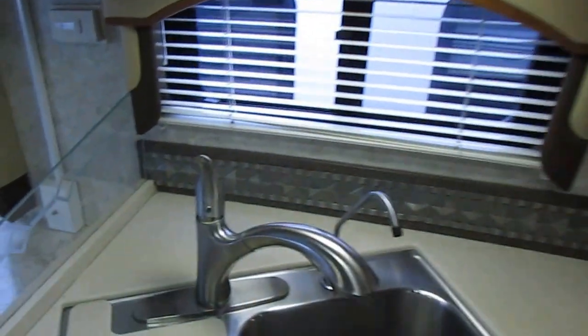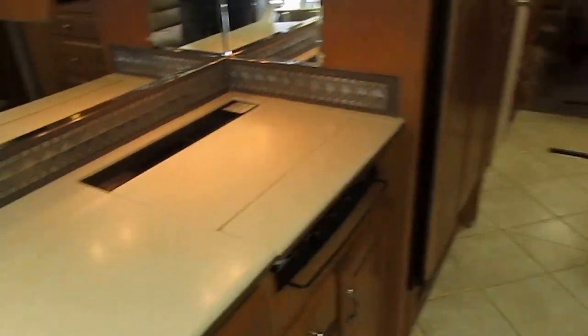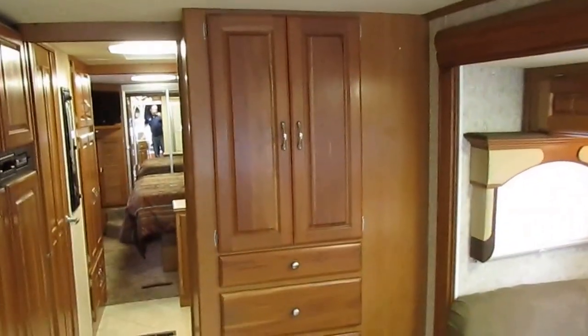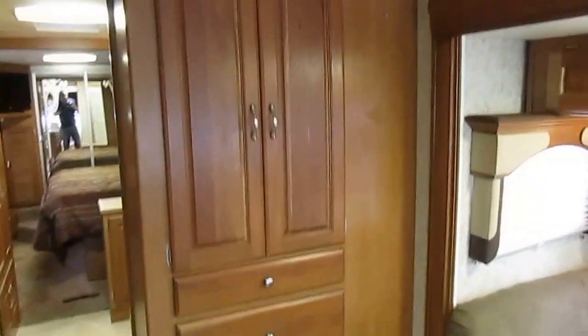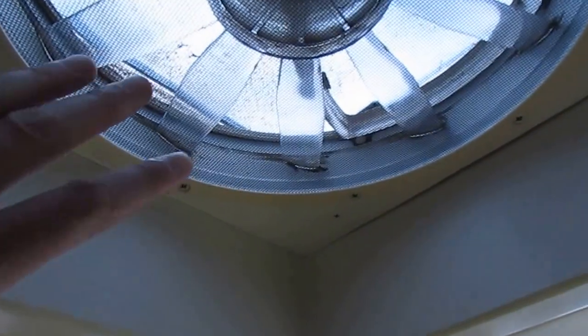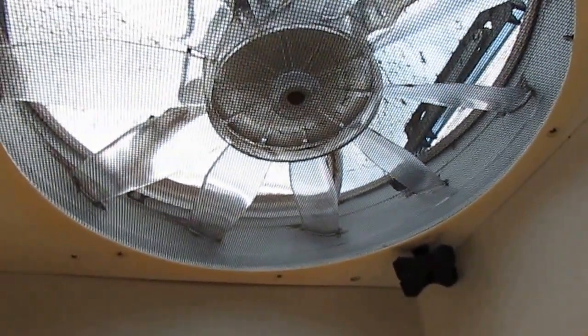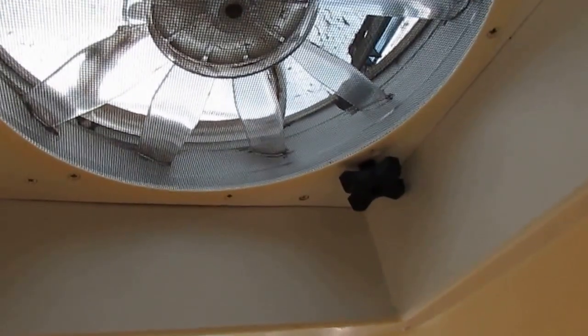Nice plumbing fixtures, nice light fixtures. You can tell this is a pretty expensive motorhome when it was new. I mean, you've got nice little upgrades, and I look at stuff like this, like the Fantastic Vent fan. You know, they don't have to put this high-dollar fan here. They could have put just a regular blade fan, with a 5-inch blade. Nobody would ever know the difference, but Monaco doesn't do that. I mean, they're known for making some of the best RVs on the market for a reason.